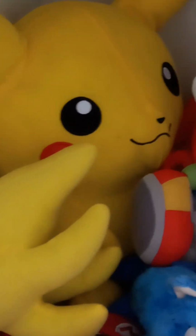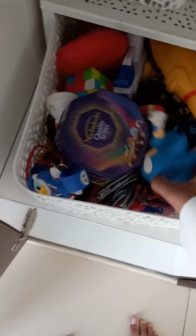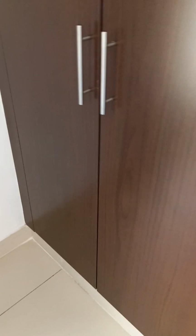I have that giant Pikachu. Some caps. More stuff. Whatever this is. Stretchy Sonic toy. I just have to squish a rubber chicken. What can squish? Then a duck, Donald Duck, drip Donald Duck, and a Rubik's cube I haven't solved yet. And yeah. Then some drawers, pajamas. Nothing else. Let's look at this part, the desk, more nicer.